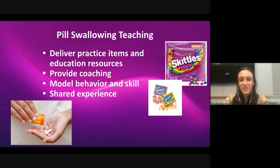So we do teach kids quite often how to go from taking liquid meds to taking pills, and we do this by having them practice with different size candies. Back before COVID, we didn't always have to wear masks when we were engaging with patients or in inpatient rooms necessarily. So I would engage in pill teaching by taking the candies with them and practicing and modeling and coaching that behavior. Since COVID, we do have to wear masks at all times in front of patients and families and when doing direct patient care. So that's no longer an intervention that I do in this hands-on capacity.